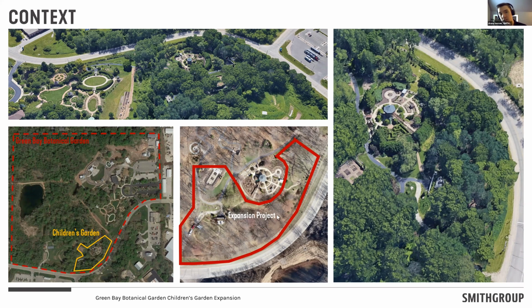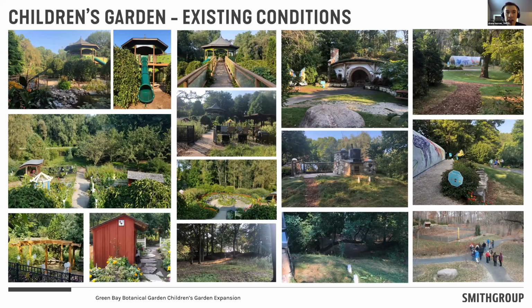More specifically, our expansion project is keeping most of the existing children's garden intact. And that space is characterized, especially when you look at it from a satellite, by this spoke wheel configuration in the 2-story pavilion that's in the middle of that space. And then you can see some of those aerial images of what it looks like. And then once we go back down to the ground, these are some of the photos of the space to help you visualize the children's garden as it exists today.